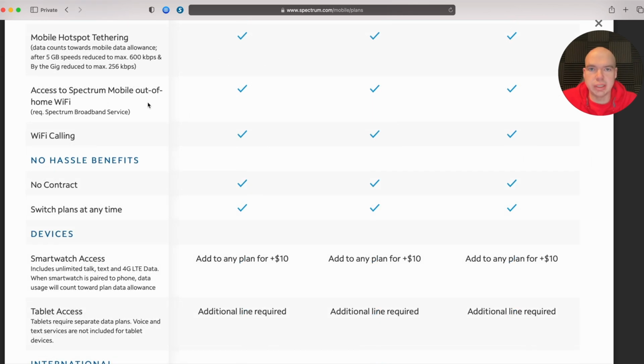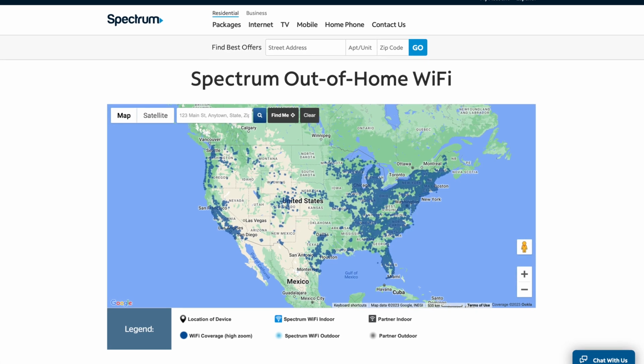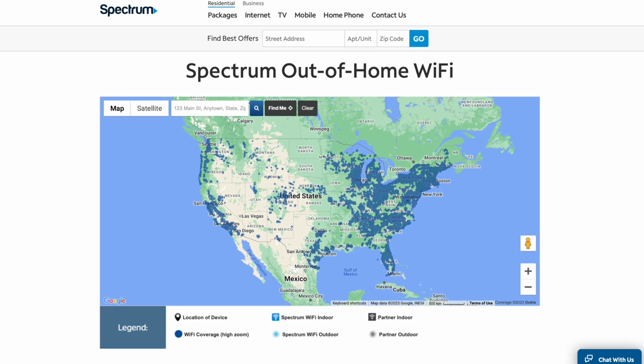Additionally, with the $29.99 plan, you will get access to Spectrum Mobile's out-of-home Wi-Fi, which is actually a perk of the Spectrum Home Internet Service. That's why it says it requires the broadband service. What that essentially is, when you travel to areas, you can use Spectrum's branded hotspots. So instead of using your phone's data, you can use Spectrum's own Wi-Fi hotspots.